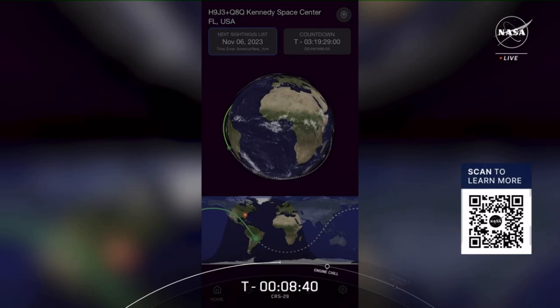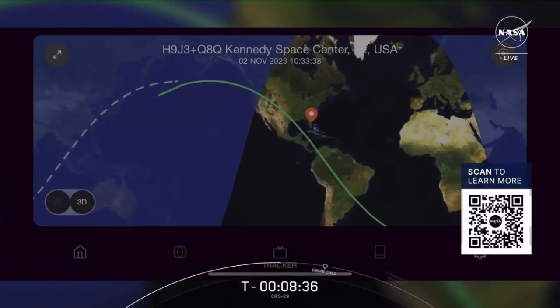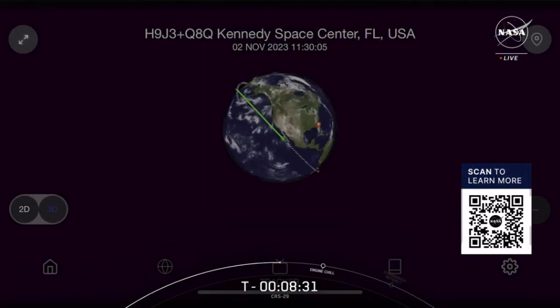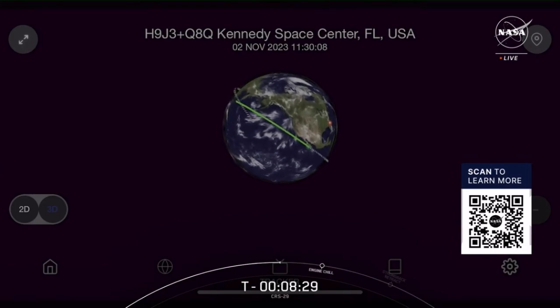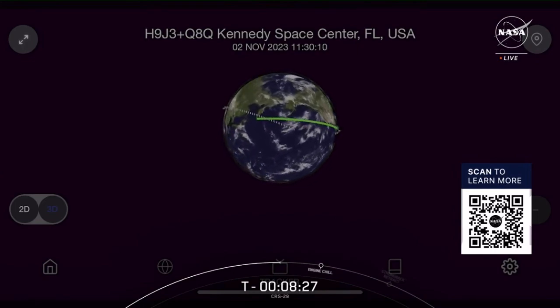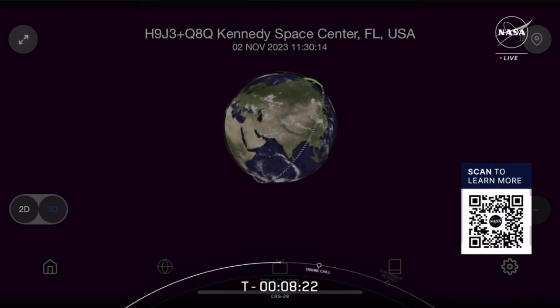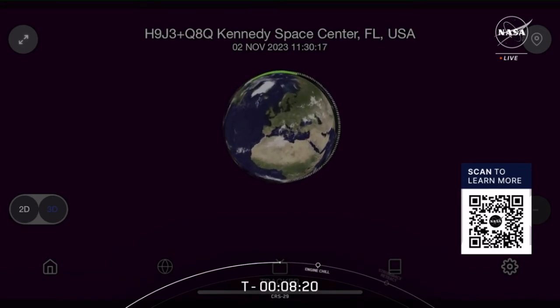As it orbits the Earth at over 17,000 miles per hour, NASA is making it easier than ever for you to spot the station. Scan the QR code on your screen now to download the all-new Spot the Station app on your mobile device, available on both iOS and Android. The app alerts you when the station is passing over your hometown and even lets you track its location in real time.